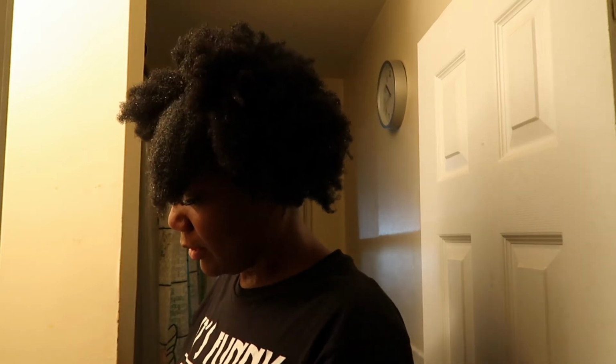and then go in with the leave-in conditioner. I always braid it in parts. Ugh. Come on. This would happen right now. Okay. And then I just spray this. And then I braid it.